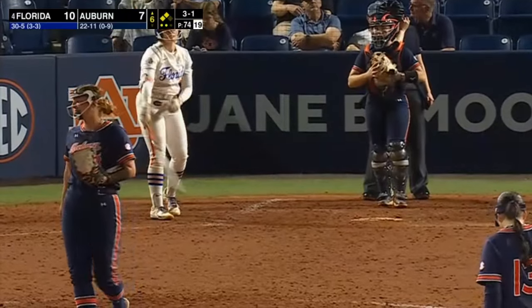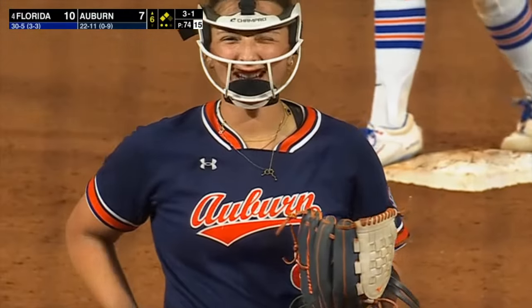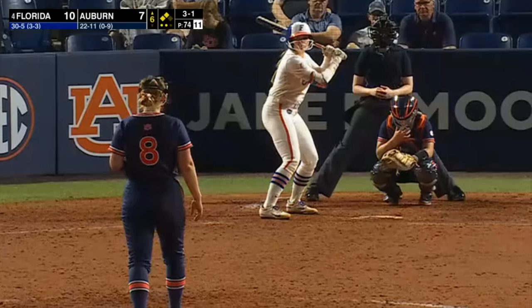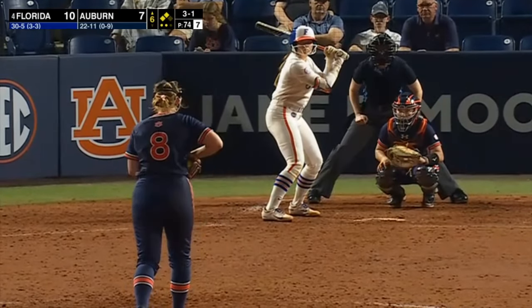Most of the time, the umpire and the catcher are besties, actually. Yes. They become very good friends back there. And this is Florida's catcher, Jocelyn Erickson, who's batting right now.